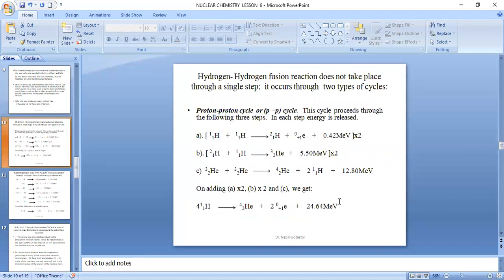Hydrogen-hydrogen fusion reaction does not take place through a single step. It occurs through two types of cycles. The first one is the proton-proton cycle or PP cycle. This cycle proceeds through the following steps, and in each step, energy is released. First, hydrogen fusing with another hydrogen produces a deuteron plus a positron, and 0.42 mega electron volts of energy is produced. The second, the deuteron fusing with hydrogen gives a triton, and 5.5 mega electron volts of energy is emitted.